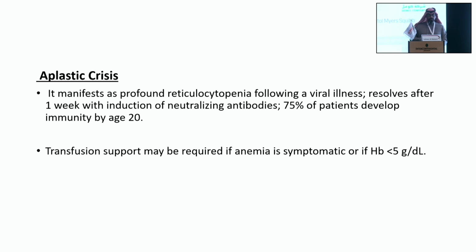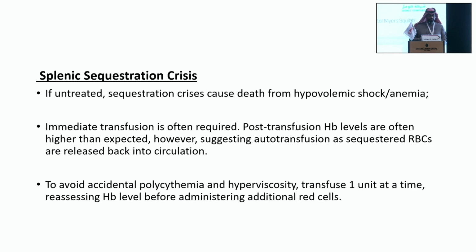Aplastic crisis: we see it in patients with sickle cell disease, who have a shorter red cell lifespan, up to 21 days. They are more prone to viral infections, so they may have pure red cell aplasia, aplastic crisis, more than others. As you see, 70% of them develop immunity, but you might have recurrent parvovirus infection in patients with sickle cell disease. In general, the recommendation is to transfuse when hemoglobin is below 5.